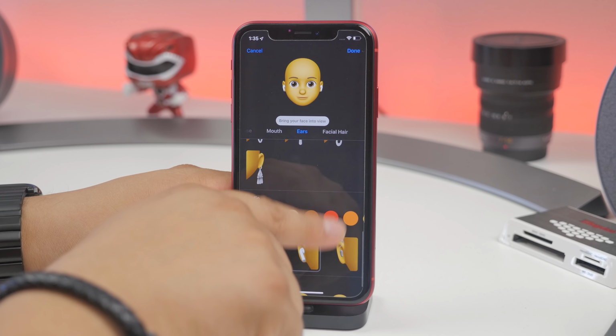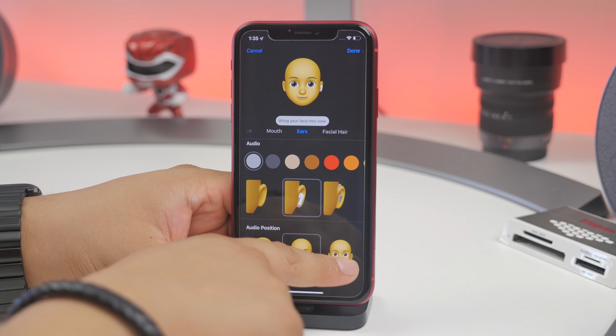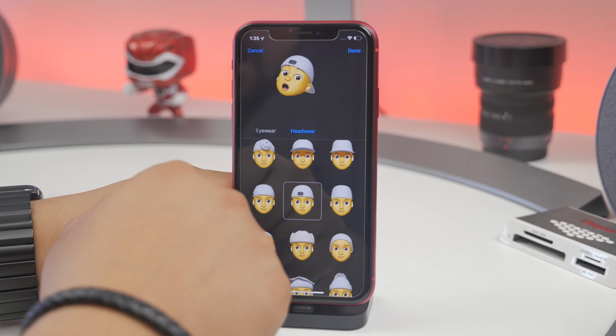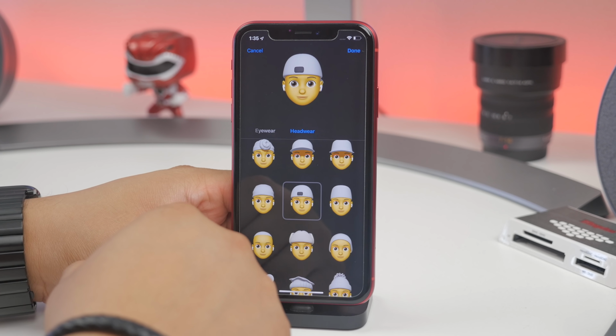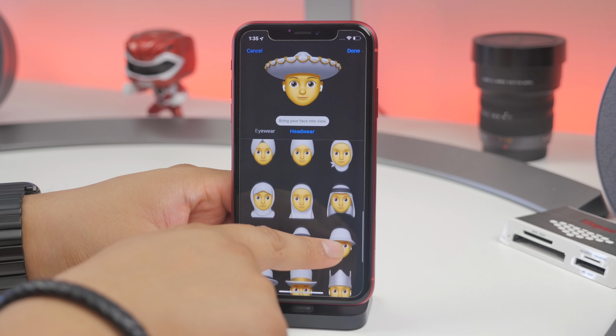But one of my favorite things was that they actually have a backwards hat now. But they have more headwear here. They have a sombrero here. But yeah, so many new things here. So you can really customize your little guy or girl in the Memojis.